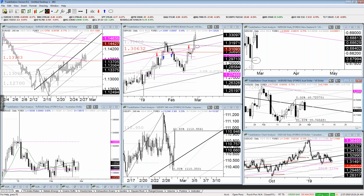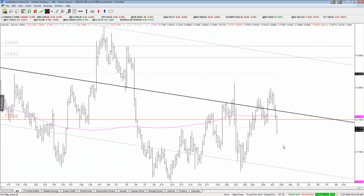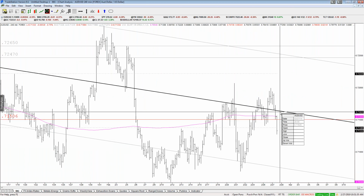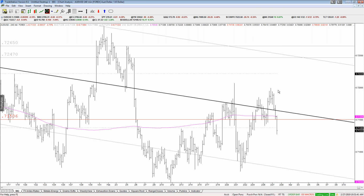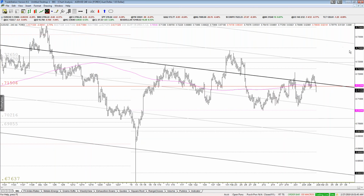I do like that Aussie dollar short idea. Okay. We throw in 71.50, 71.60 shorts. You could probably get away with a really tight stop, but there's no reason to be too tight. Stop above 72 and take it down to that 69.70 area.